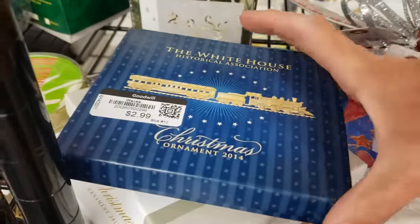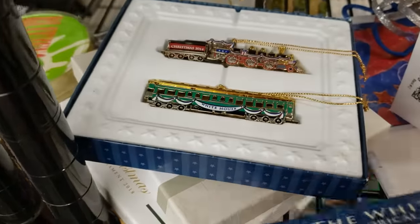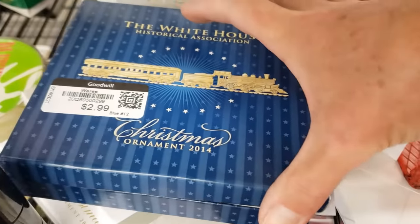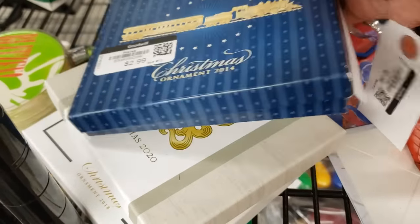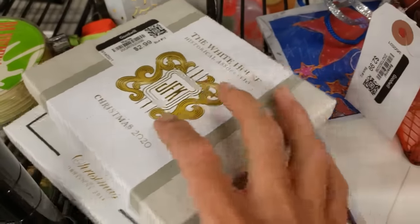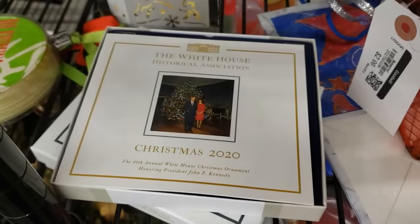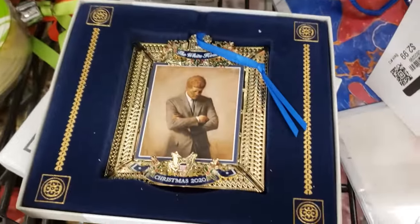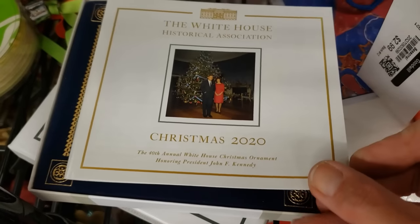These are the White House Historical Association collectible Christmas ornaments. It looks like there's three of them. The first one is Warren G. Harding. This one is JFK. They all come with a little booklet insert. Ooh, that one's great. Look at that. That's Christmas 2020.